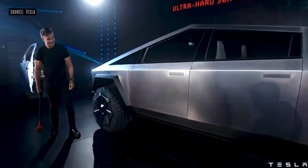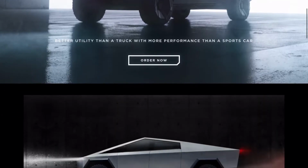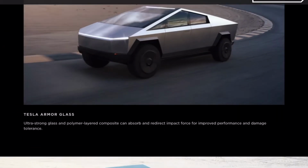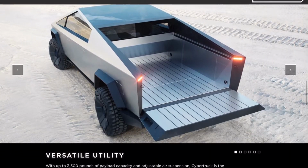So, in terms of design, this Cybertruck's got a crazy futuristic design. If you see the photos on Tesla's website, they always have it in an almost extraterrestrial environment. It looks like it could be on Mars or the moon. It could be a moon rover. Obviously, it's absolutely massive. It's a very big pickup truck. It has a great towing capacity, but we'll get onto that later.